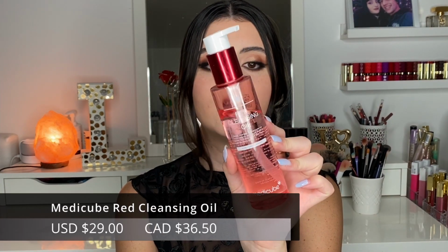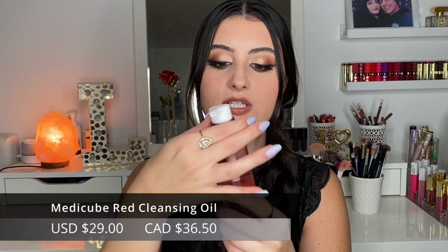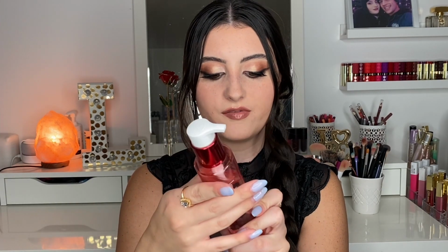One of my favorites right here is from Medicube. This is their red cleansing oil. I love this one. This one does have a floral scent to it. I just want to let you know of that just in case. I'm not the biggest fan of fragrances in my skincare, but for something like this that's a wash off treatment, I don't really mind it because it's not sitting on my skin for very long at all.